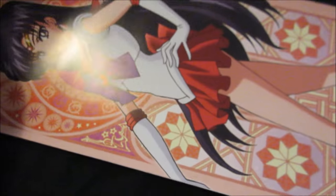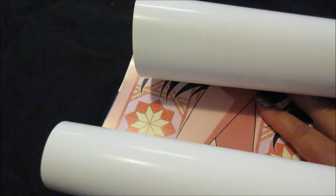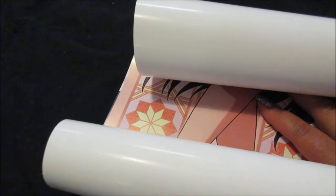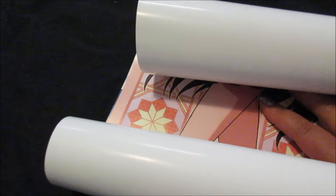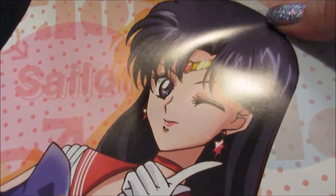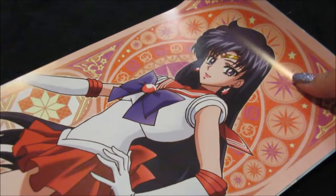Let's see, guys. Okay. Oh, another Sailor Mars. I think this is a double. Let me double check. Wait. Does the Sailor Mars look like this? Let me see which one it is. Oh, I don't think so. Hold on, wait. So that's how that looks like. Oh, no. Different Sailor Mars. Oh, my God. Anyways, different Sailor Mars pose.